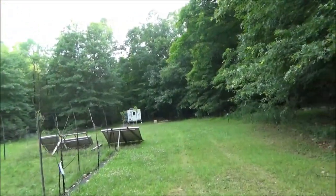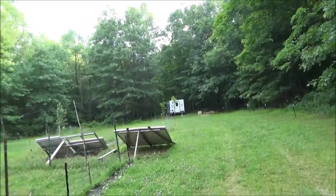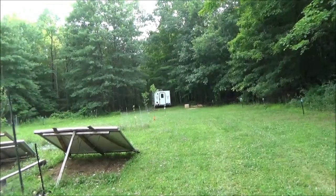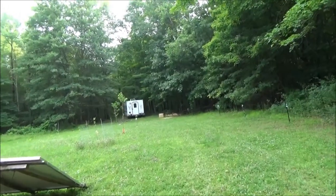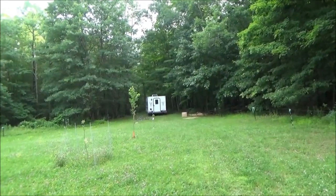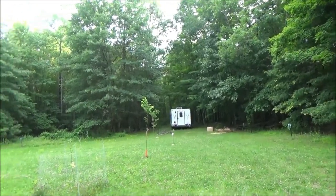I had a lot of stuff in my car from the weekend. We had an outing on the weekend with the church, so I have all the tables and all the chairs and the grill and the charcoal and the lighter fluid and all kinds of stuff. And the games, because I've got storage, so I've got all that. So I just finished unloading all that into the camper.